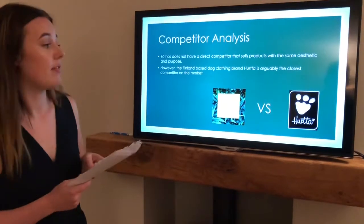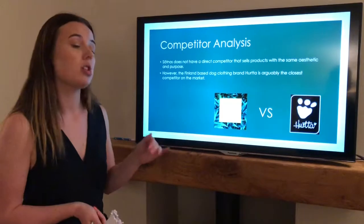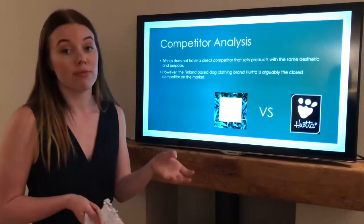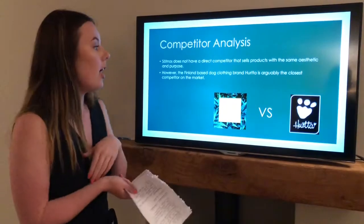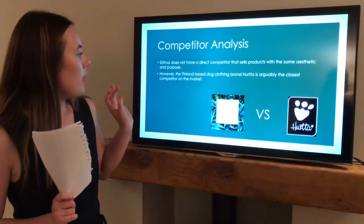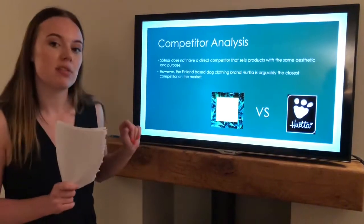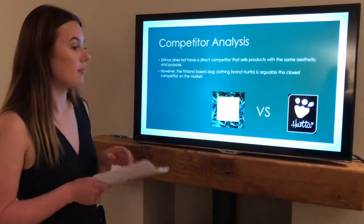Okay, so here we have a competitor analysis. As previously mentioned, Top Nos does not have a direct competitor. However, a competitor was found that created similar products and had some aspects of the brand's USP. So the brand mentioned is Herta. It is a brand based in Finland and is arguably the closest competitor on the market.